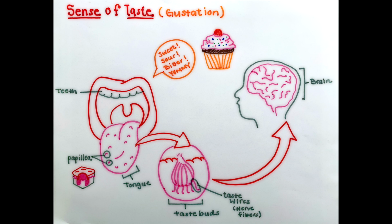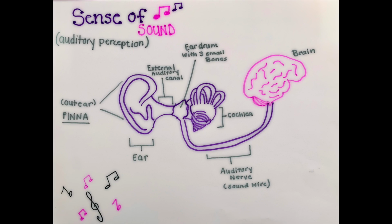Now that we've learned about our sense of taste, let's take a look at our sense of sound. Our sense of sound is also known as auditory perception. The sensory organ that helps us hear sound is called the ear. The outer part of the ear that has all the squiggles on it is called the pinna. The pinna helps to collect sound. The ear canal is the tube that is connected to your ear, which we clean with Q-tips.